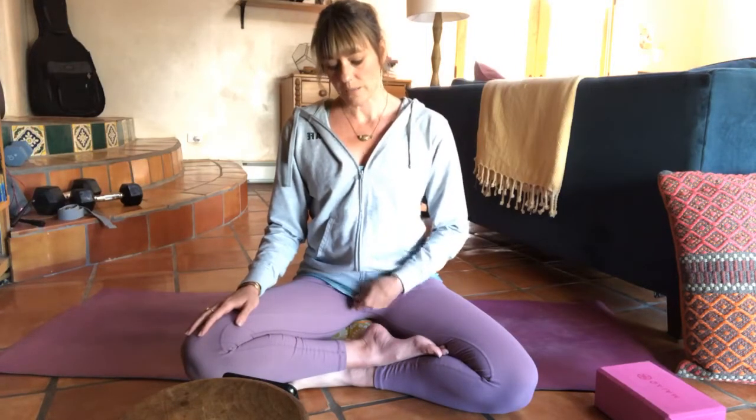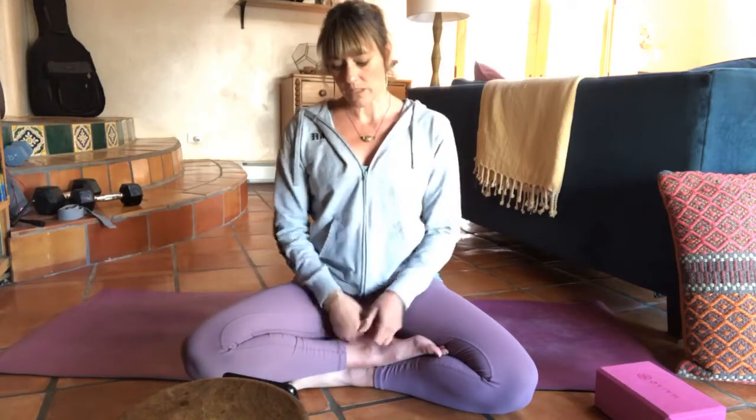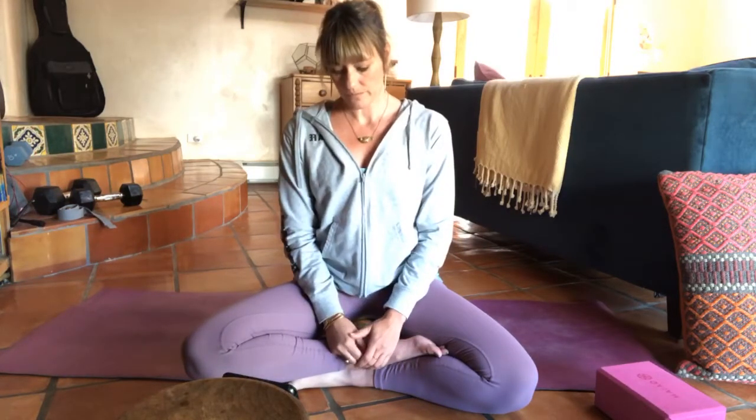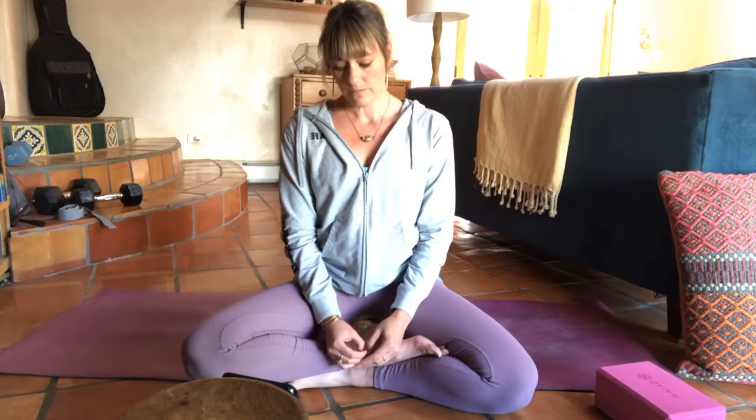And let the chest be open. Feeling into the region of the heart now. Again, from the inside out. Breath expanding the heart space with soft, allowing attention. Letting life be just as it is.